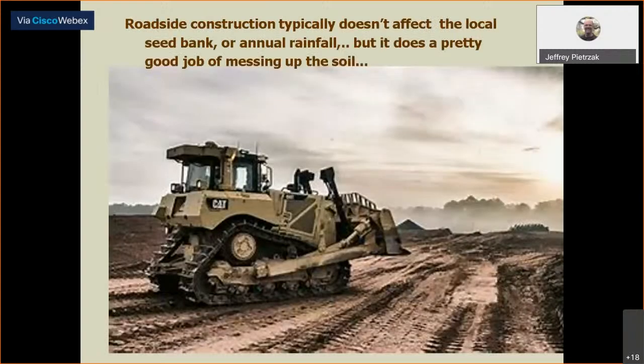So with Caltrans road projects, which of these three is most affected by construction operations? We typically don't affect the local seed bank or rainfall, but we do a pretty good job of messing up the soil right away. First order of operations is coming in and clearing the site out, and that can start turning into compacting of the soil surface and mixing of the soil profiles, turning desirable topsoil into a subsoil where it's not going to be able to be accessed by the vegetation. These are exactly the types of things we don't want for successful soil. And as we mentioned, the key to successful soil is its physical and biological environment that helps to optimize infiltration, sustain native plants, and create favorable conditions for microbial communities.